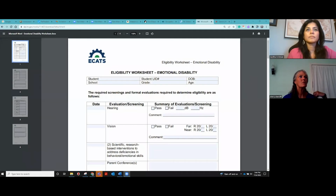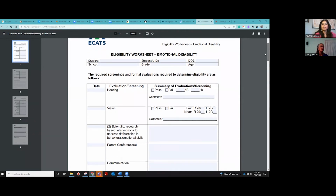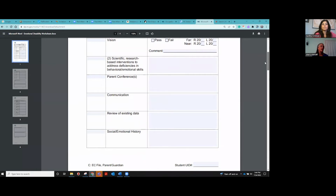All right, so we're going to talk about that emotional disability. You can see here the worksheet. Again, this is our North Carolina worksheet. We start with hearing and vision, and then we look at interventions, because remember, we want to make sure that the child didn't respond to those lower interventions before we get restrictive with an IEP. And we get information from the team.